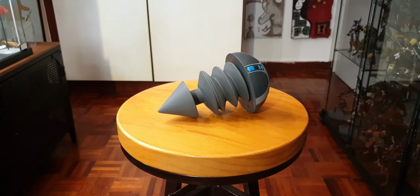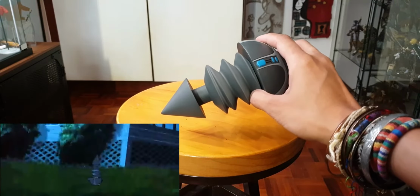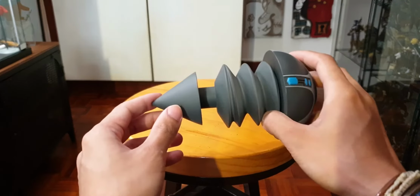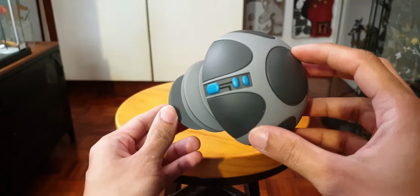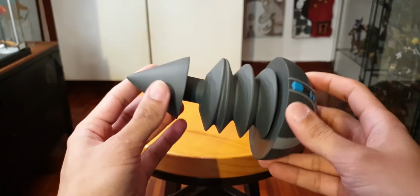So next up we have this replica. Is that a prop? I don't know, but it's a replica of the screw from the end scene of Iron Giant. The description says it's accurate life size to the film. This is how big it actually was in the film.